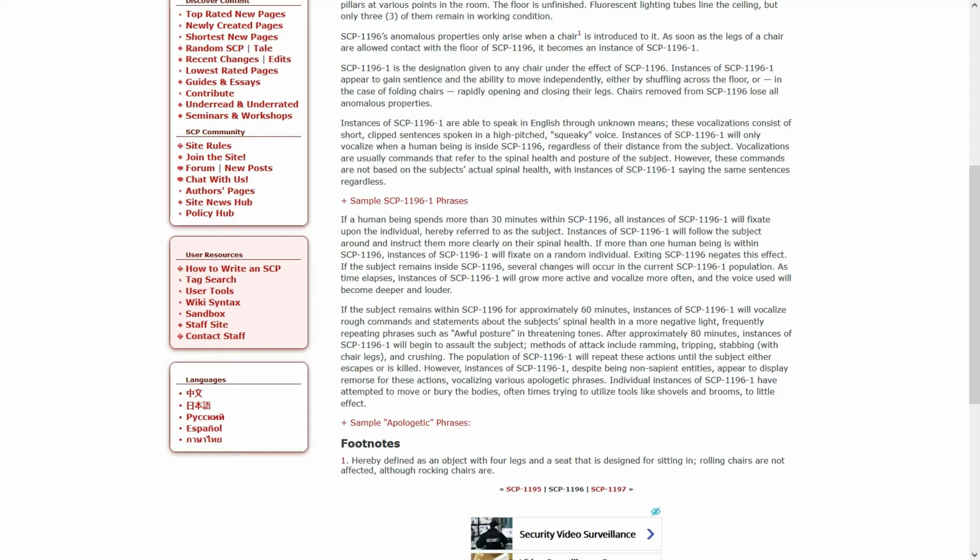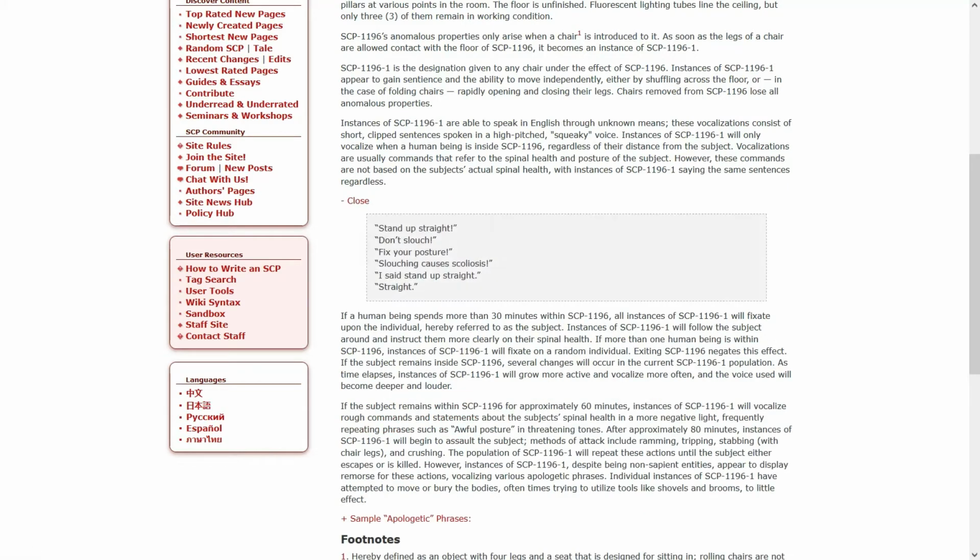Instances of 1 will only vocalize when a human is inside 1196, regardless of their distance from the subject. Vocalizations are usually commands that refer to the spinal health and posture of the subject. However, these commands are not based on the subject's actual spinal health, with instances of 1 saying the same sentences regardless. Sample phrases: stand up straight! Don't slouch! Fix your posture! Slouching causes scoliosis! I said stand up straight! Straight!